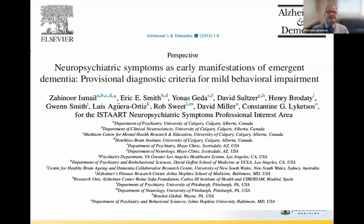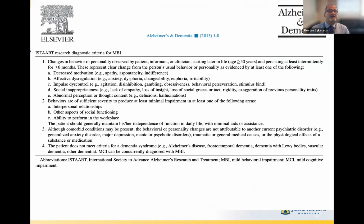The syndrome was defined in a paper in 2015 from a professional interest area group that I led, but really this was the work that Zainer Ismail put together with many other colleagues who you see here. The criteria really refer to changes in behavior or personality that are evident. Person is 50 or older, they persist at least intermittently for 6 months. They are a clear change, and they occur in one of these 5 areas: motivation, mood, impulse control, social context, and perception or thought content. They are impactful socially, et cetera.